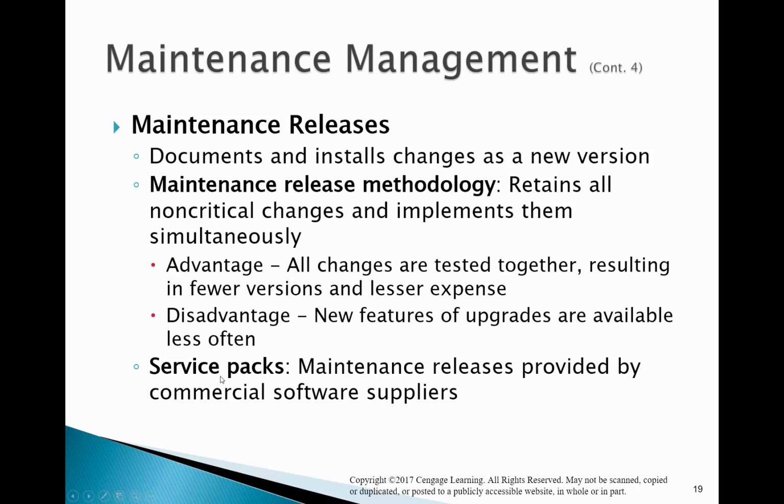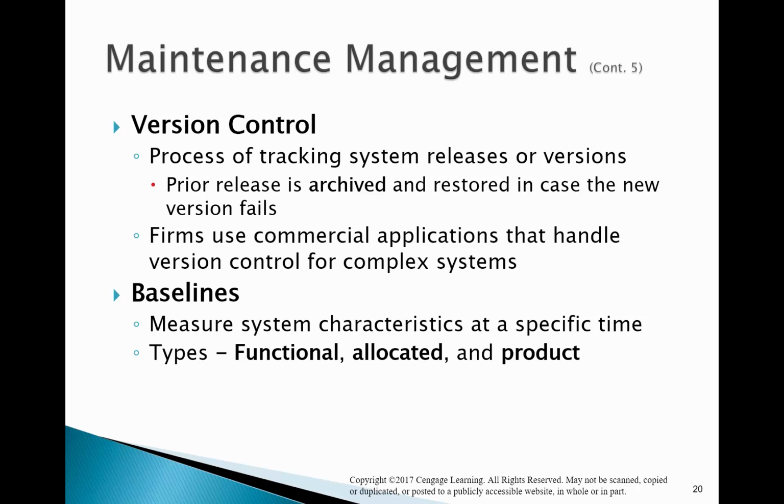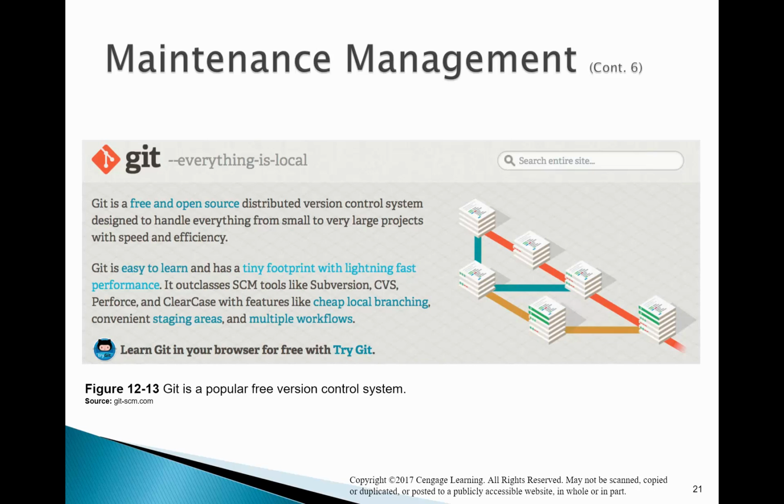Service packs are usually a huge update. They sometimes can take multiple days to put in. If you do that to your computer, it can take multiple hours. Version control, again, we'll update this year to version 9 dot something on Blackboard. Blackboard will go down, usually in May or June. It'll go down for a couple of days. Baseline I've talked about already. Maintenance management.